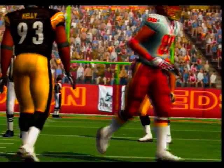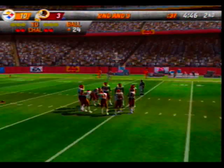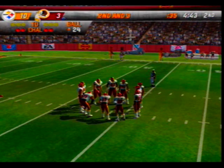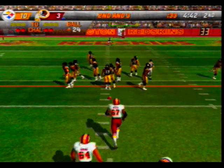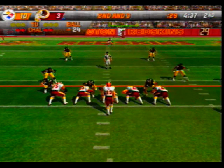Vision is so important to these ball carriers. They got to find the hole and get to it before it closes. There's no hole there, and they got to know that too. If you don't have the vision, you just can't find the hole. It's second down and 3 to go.